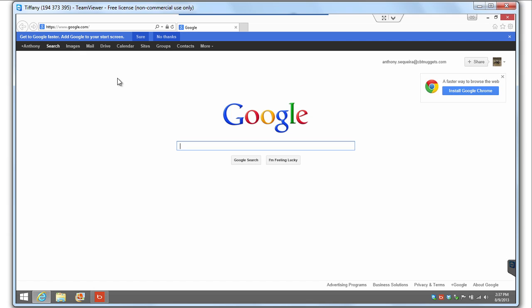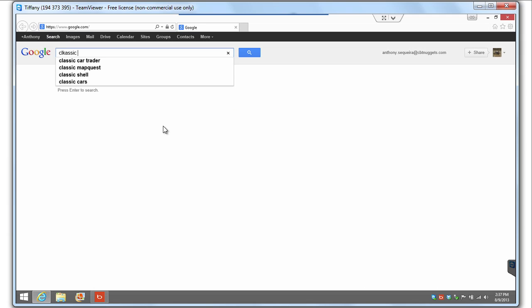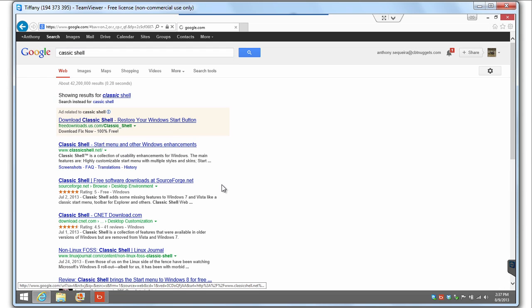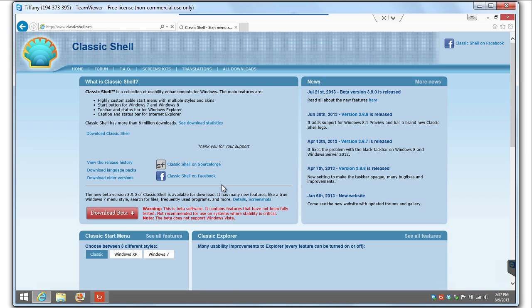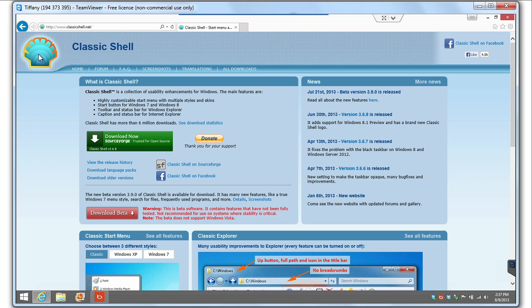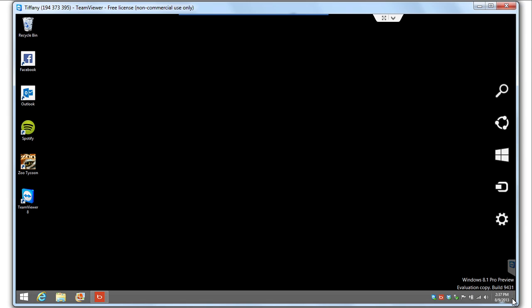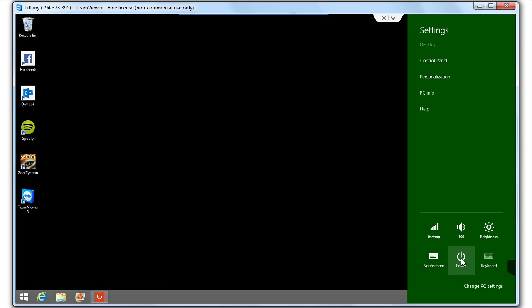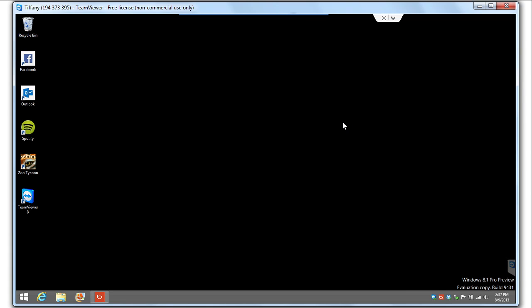Most users are looking for something like Classic Shell, what that particular freeware application does. Classic Shell is going to give you in the Windows 8 environment your start button back with all of its functionality like start, shutdown. Because as you can see in this environment, we have to go to these charms on the right still to do something like shut down our PC, right? So not all that much has changed.